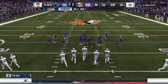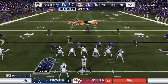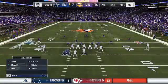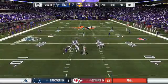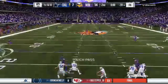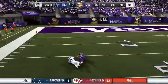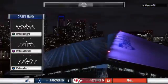Final play of the first half, barring a penalty, as they come up on 1st and 10. 46. Gun. 26. Final play of the half. Prescott looking deep in the direction of Cooper. And for the 3rd time here in this half, it's intercepted. Picked off at the 16.